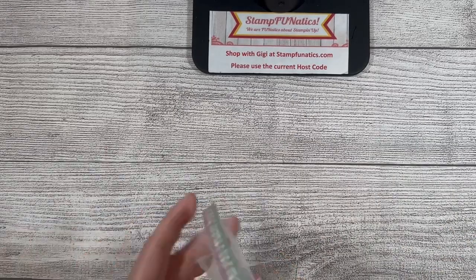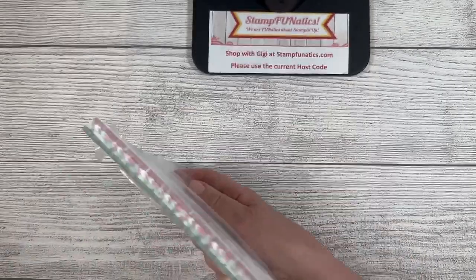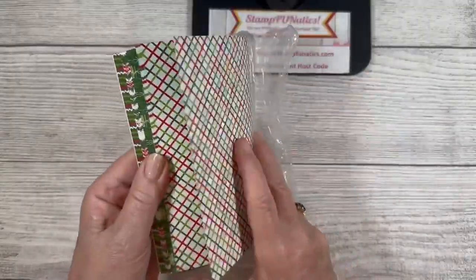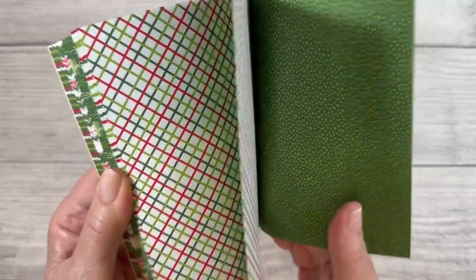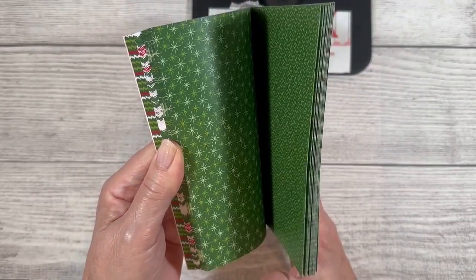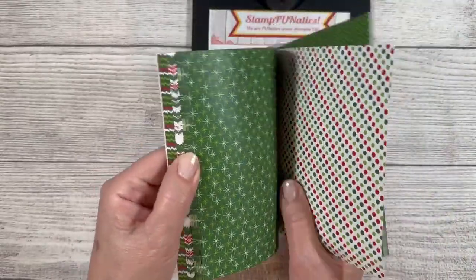And then let me show you some of the paper. This one is called Take a Bow. And it has a bow die that you can make a bow. But I actually just loved the paper. I mean, look at the beautiful plaids. On the back, you have like a green speckle. And there's a lot of them in there. This one has green stars. And then you have your polka dots on the back.